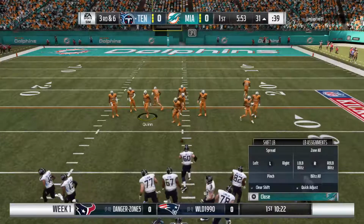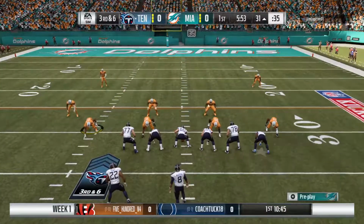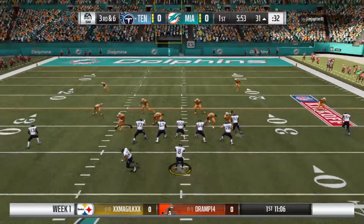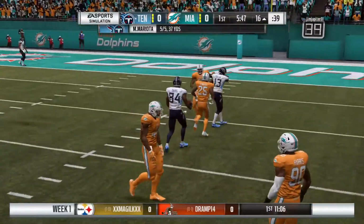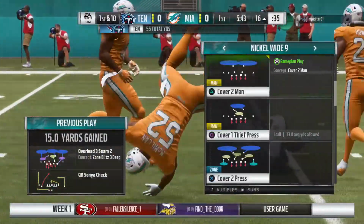Here comes the 7th play of this opening drive. They've moved it well, but here's third down. Working out of the gun, Mariota. And he's got a man, Corey Davis. It's his first catch, and it'll be good for 15 and a first down.